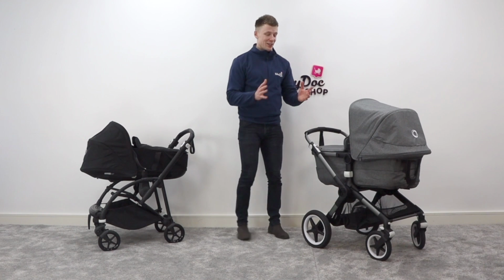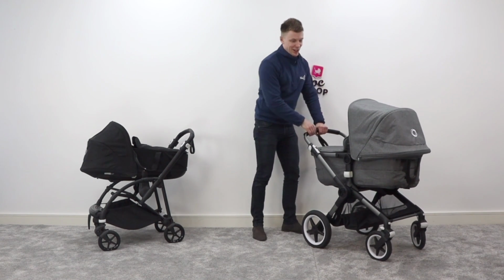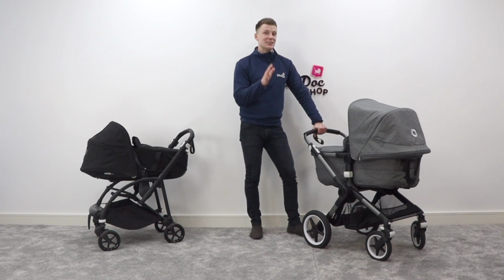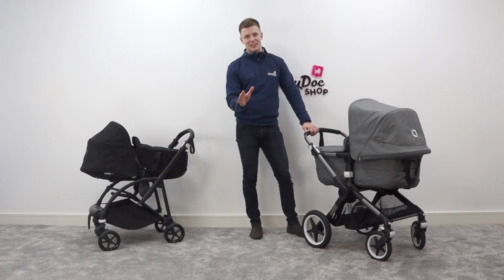On the other hand, you have the big wheels and really soft suspension of the Bugaboo Fox. Now this is an all-terrain buggy and it is designed to be pushed around city, suburban and even rural environments.